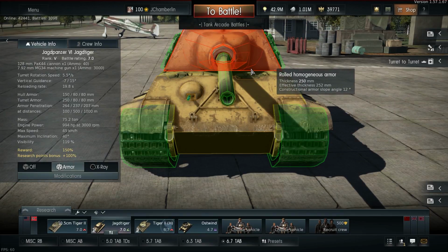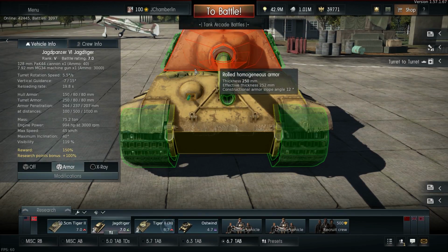But down here, this is susceptible, at least right now, to being shot from an APCBC round from a 10.5 Tiger. And as you'll see in the replay that I'm about to show you, it was surprising. I was frankly shocked because I've never had that happen before. And guys, I thank you very much for watching.